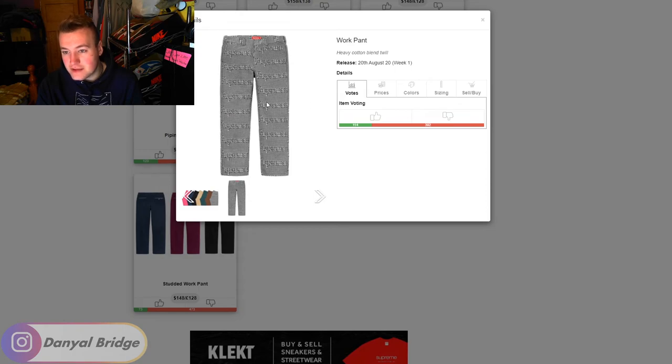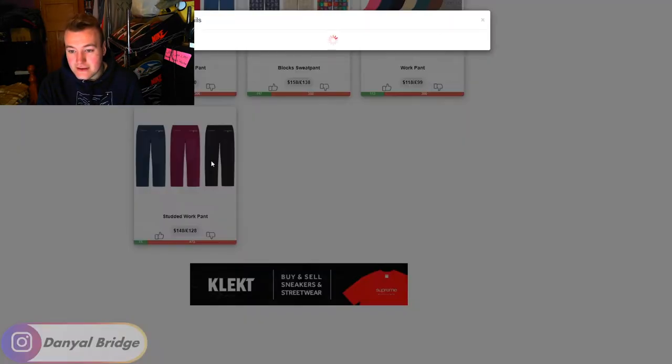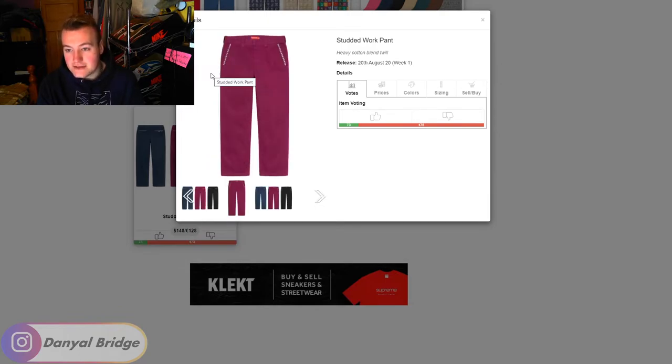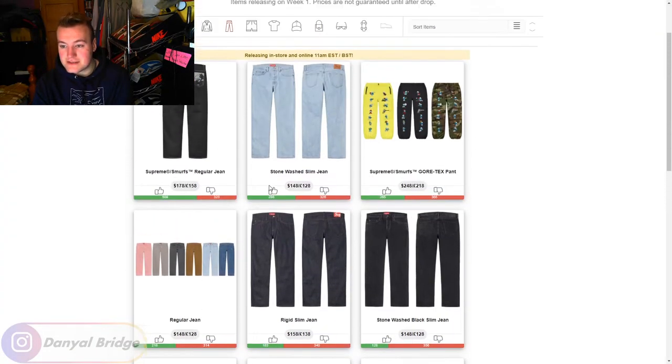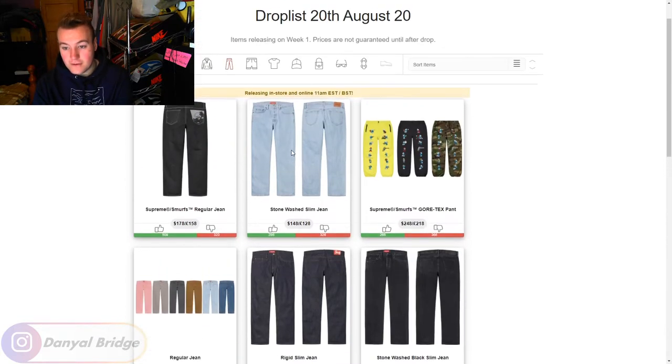Those are meant to match the jacket that we saw, the most downvoted jacket of this week, and it also comes in some extra colors as well. And studded work pants with some studs over the butt pockets and the pockets on the front as well. We saw these in the lookbook. They're not too bad, but again, nothing too exciting here. Just your basic assortment of jeans, a couple sweatpants, and obviously the Smurfs collaboration stuff as well. But that's really it when it comes to the pants.